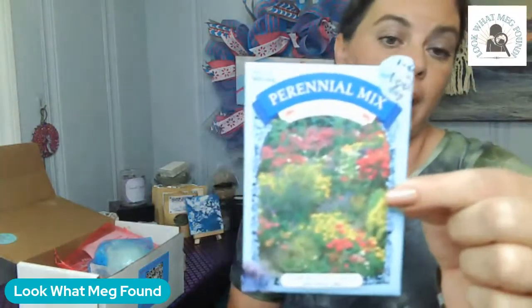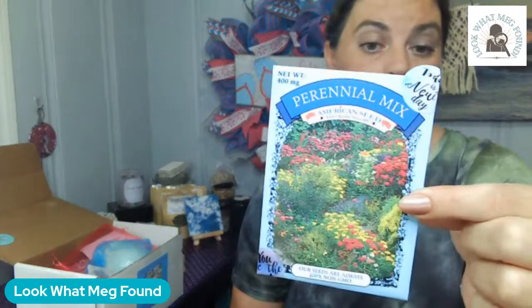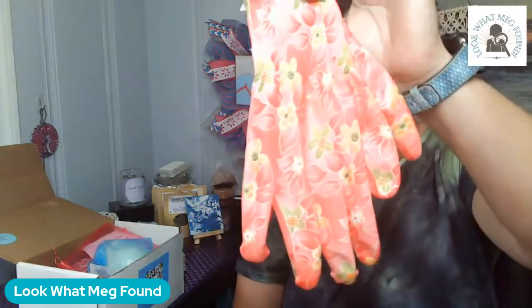She sends you a package of seed mixes. These will vary in every single box. That way you can plant some flowers, help things grow. She's also a beekeeper, so the more flowers we plant, the more food we have for bees. A good tie-in there. She sends you gloves, so that when you're digging around planting your seeds, you're not getting your skin and your hands all dirty.